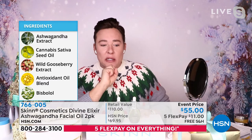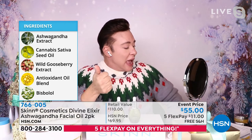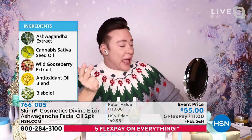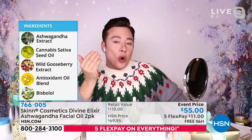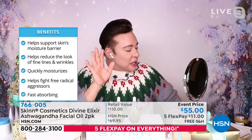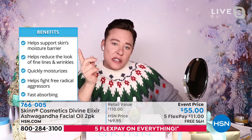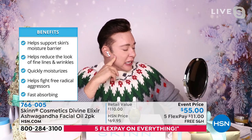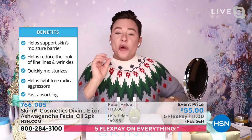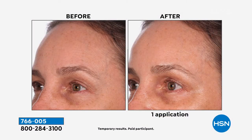But gooseberry brightens, antioxidant oil blends. You know how many oils are in here? Ashwagandha, cannabis, German chamomile flower oil, gooseberry, snowflower, rosemary leaf, immortelle oil, really expensive immortelle, comes from the Mediterranean area, south of France. It comes from Bulgaria, Sardinia, licorice root, turmeric leaf, sea buckthorn, prickly pear. Prickly pear oil has up to 150% more vitamin E than argan, but it's a lighter molecular weight.